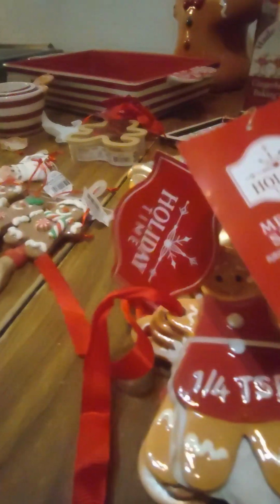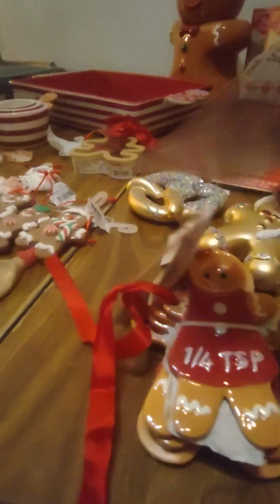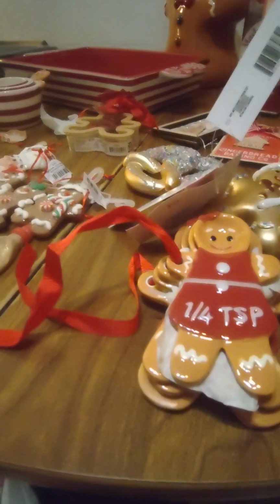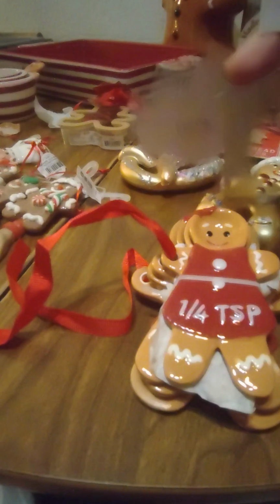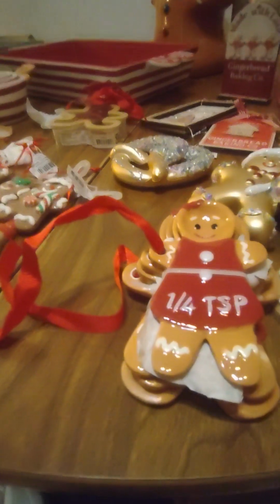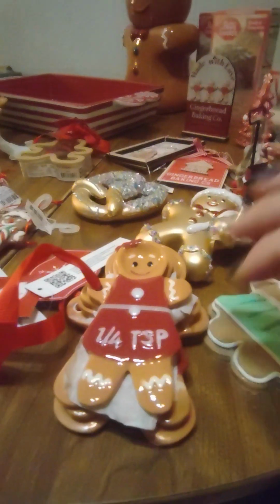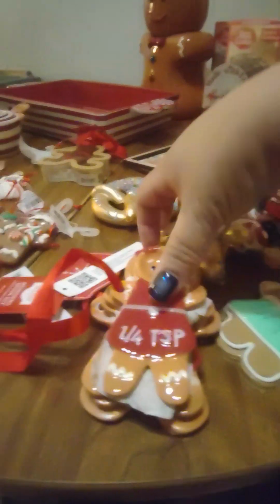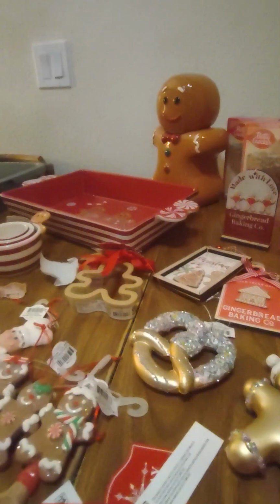I love it. I can't believe how cheap these were. Let me see, where are they at? Oh my goodness, where are they at? Come on. Really? It's not on here. They were 5 something, no more than 6. And for the measuring cups as well. But this is just, oh God, I can't. Excuse me, I'm just so happy.